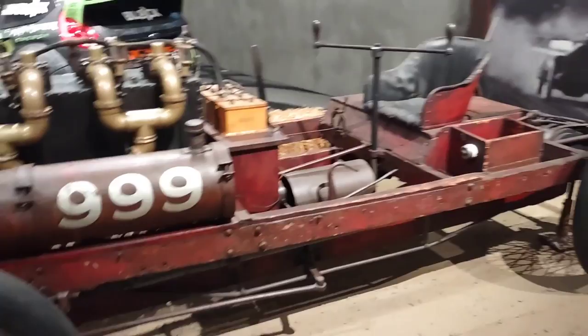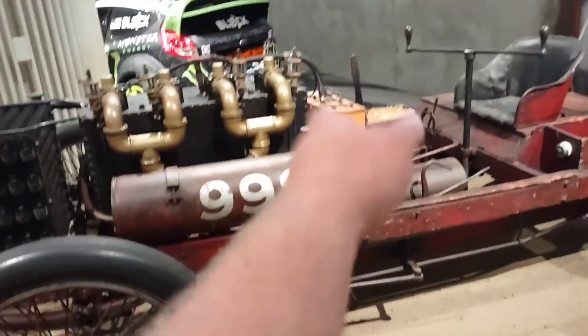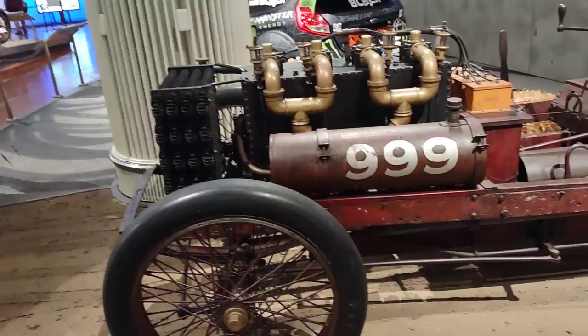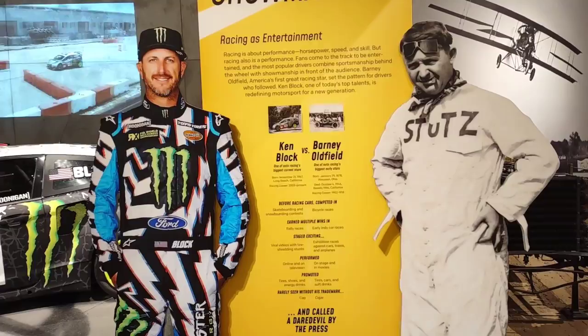This is called the Ford 999. That was an 80-horsepower inline four-cylinder engine. Look at that radiator. Look how massive that thing is. Yeah, they'd be moving to get any kind of airflow through that. There's Ken Block versus Barney Oldfield.